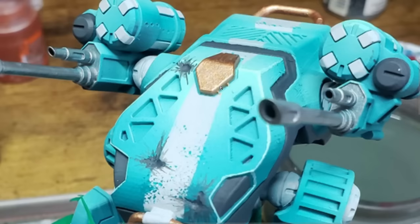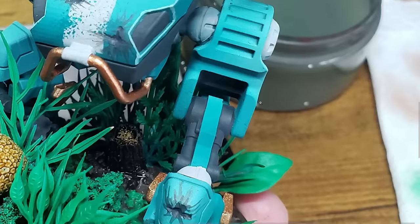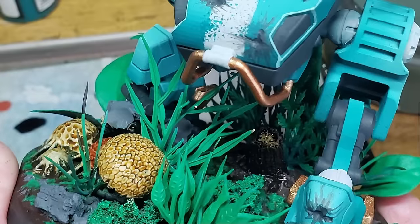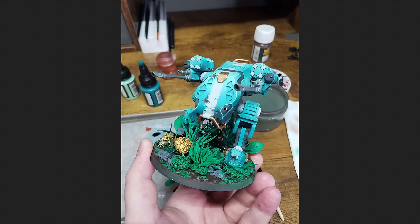You went all out on this thing. Love it. Then we got another angle here. Yeah, this is a really nice paint job. Got the FDM printed base too, very nice. Economical, love that. Yeah, dude, fantastic. That's really clean, really nice.